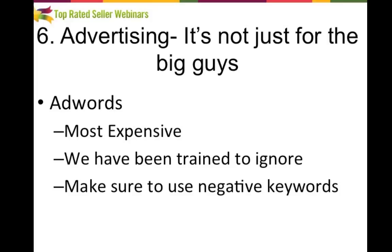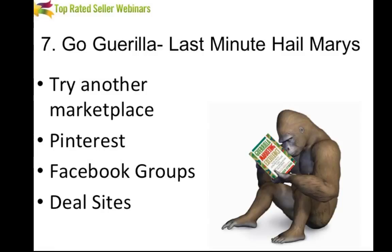AdWords is the most expensive. We have been trained to kind of ignore those banner ads. So make sure you use negative keywords. So when I go to Google and I search how to knit, I'm not looking for knitting needles, or I'm not looking for yarn. But if I put the ocean blue color wave organic wool, then I'm looking for that particular item. So no matter what people search for, even if they looked for how to use a Tinkerbell tree topper, anybody who uses how to is not a buyer for me, so I want to add that to my negative keywords.